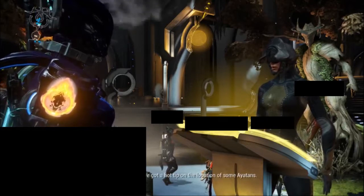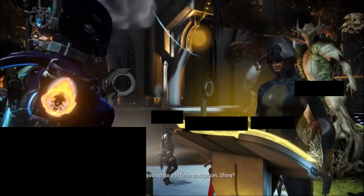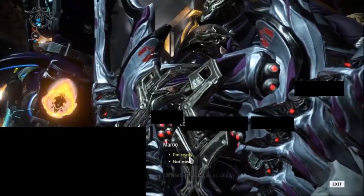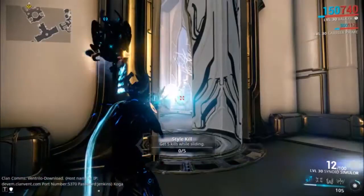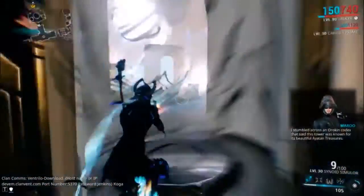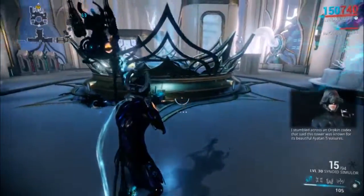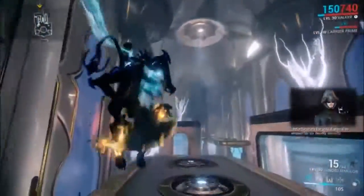I've got a hot tip on the location of some Ayatans. You know, I never really realized it, but Maru has this sort of good old little girl accent. Shiny? Anyway, let's start the mission. I knew it. Okay, let's do this. I stumbled across an Orokin codex that said this tower was known for its beautiful Ayatan treasures. Unfortunately for you, it was also known for its deadly security apparatus.